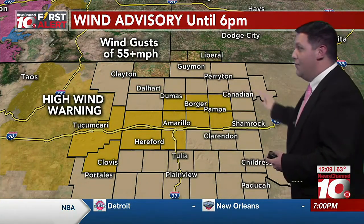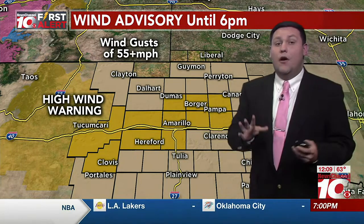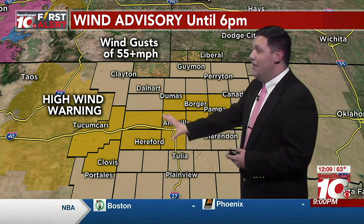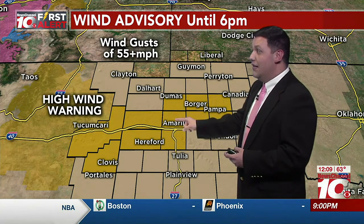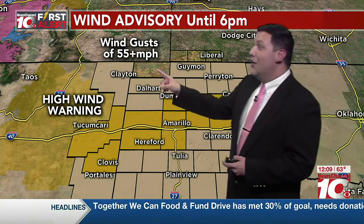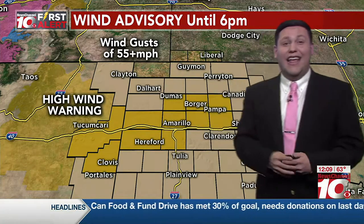Everybody in this lighter shade of brown here, that's a wind advisory. Both are in effect until 6 p.m., but we have been upgraded to a high wind warning. The counties here in this orange shade color, so that does include us here in Potter and Randall counties, again, until 6 p.m. for wind gusts well over 55 miles per hour. Now we're seeing some locations reach about 70 miles per hour.